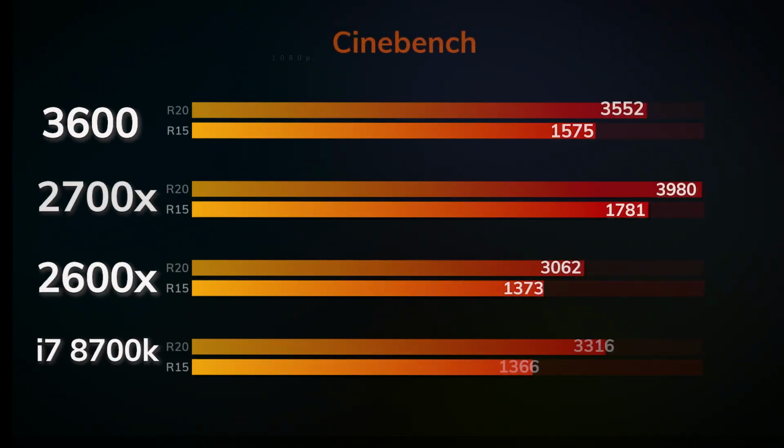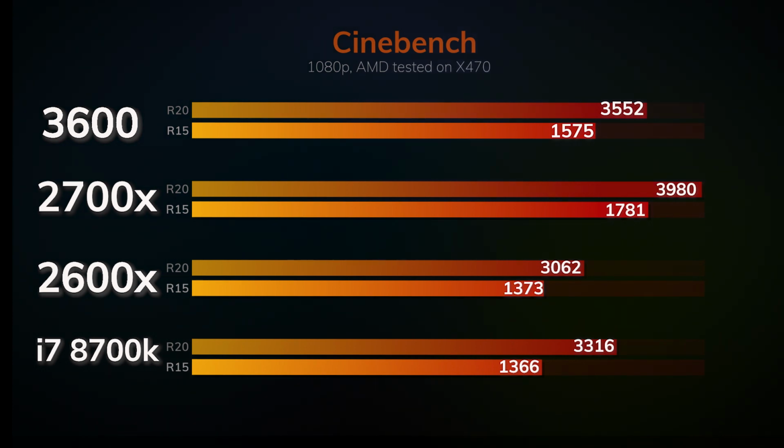Here's one for you synthetic benchmark lovers. We're talking Cinebench R15 and R20. In these tests, the overall winner was the 2700X due to its 2 additional cores and 4 extra threads. That being said, the 3600 doesn't fall too far behind, with its 6 cores and 12 threads.